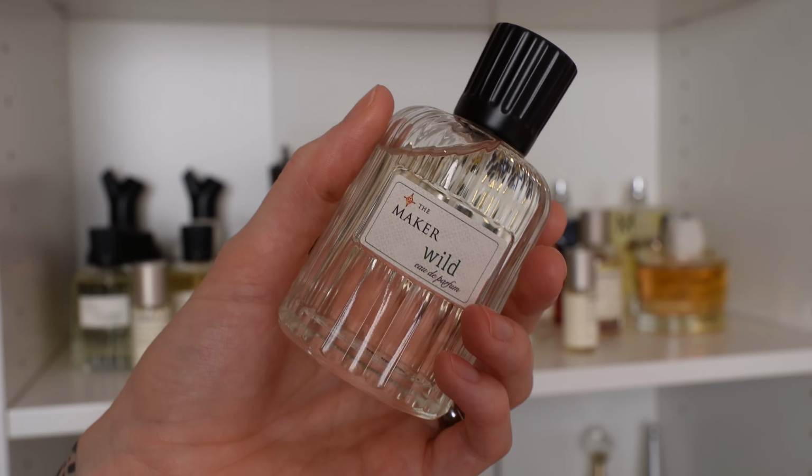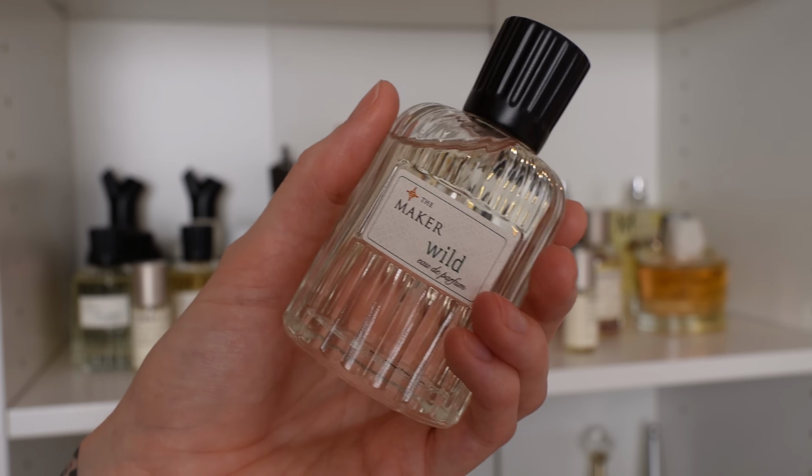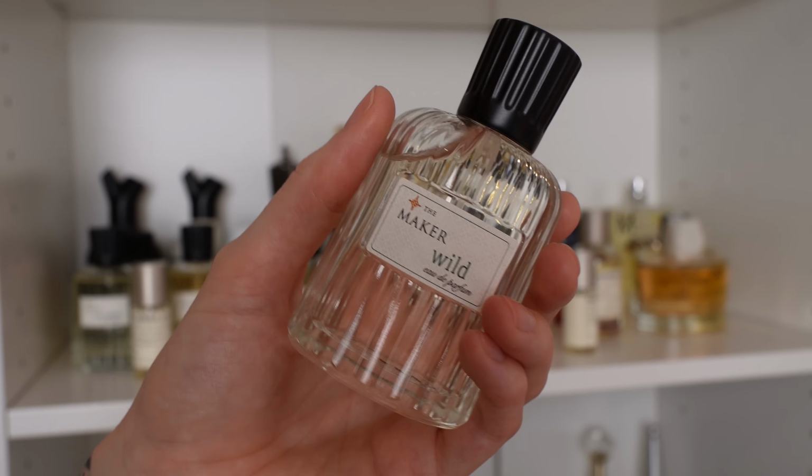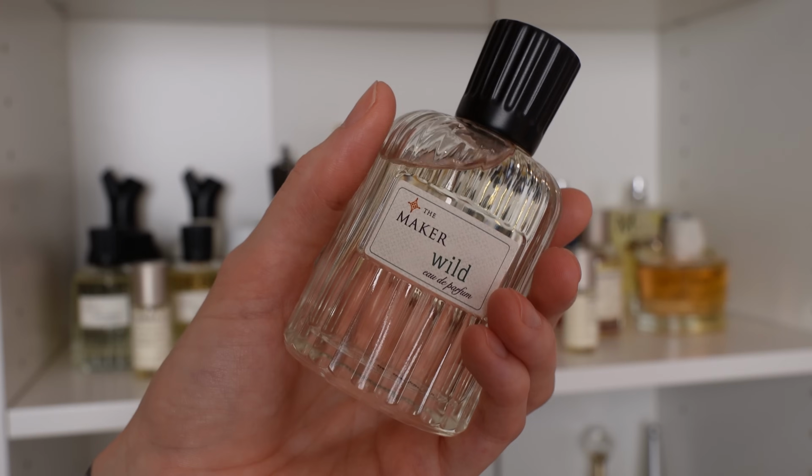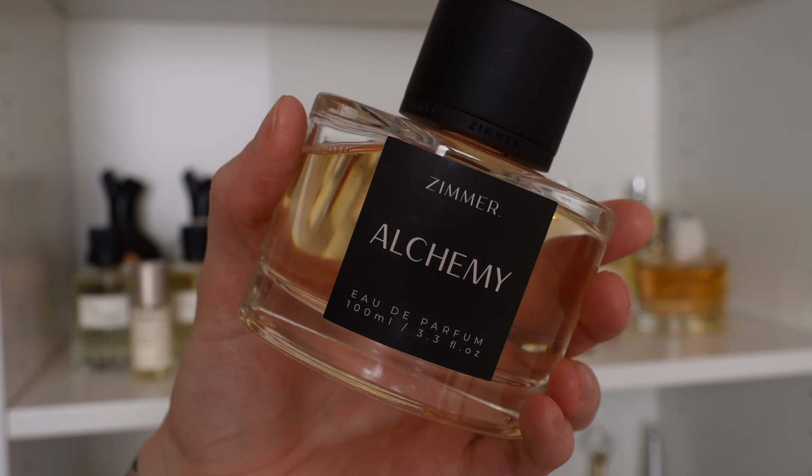Next is Wild, and this is a sheer aquatic sweet floral. It's got peach and water lily, but it also has some patchouli to give it some depth. So these do have good staying power, but this is a little bit more aquatic and fresh take on a floral.